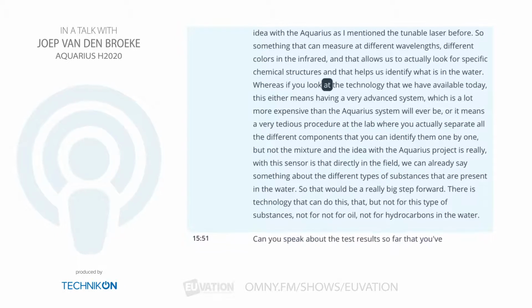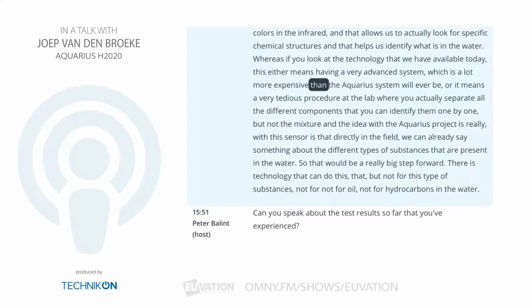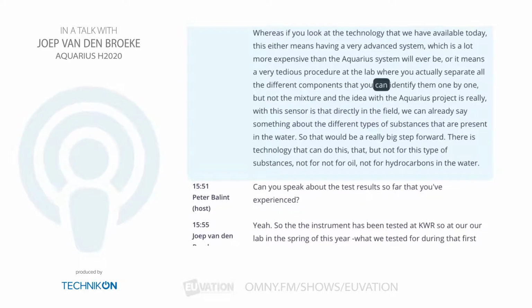Whereas if we look at the technology that we have available today, this either means having a very advanced system, which is a lot more expensive than the Aquarius system will ever be, or it means a very tedious procedure in the lab where you actually separate all the different components and then you can identify them one by one, but not in a mixture.